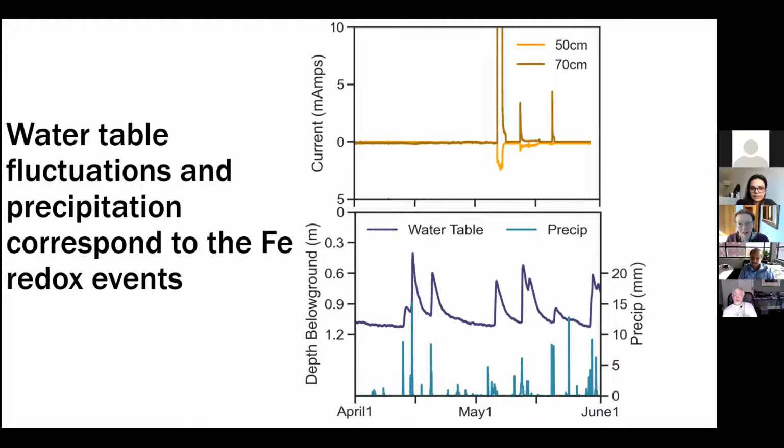When we line up these currents that we measured with the water table and precipitation data, we see that these are strongly linked to fluctuations in the water table. The water table is coming up to the depth of the lowest electrode, 70 centimeters, which is then generating this reduction that we see at 100 millivolts.